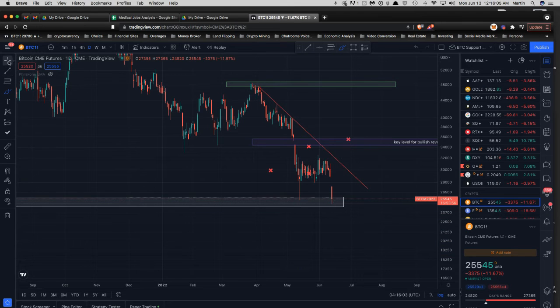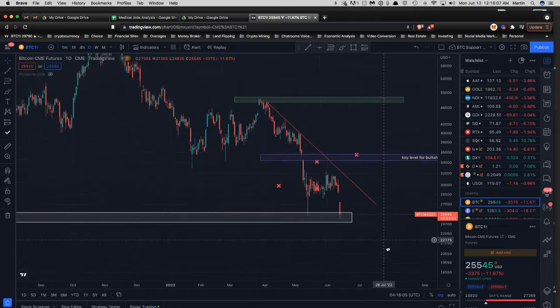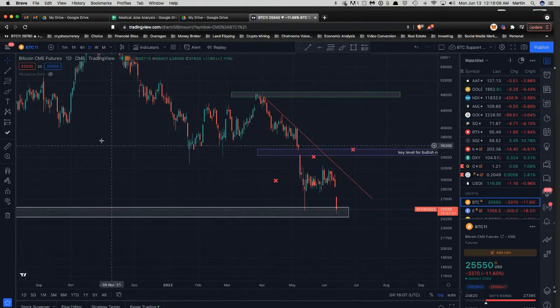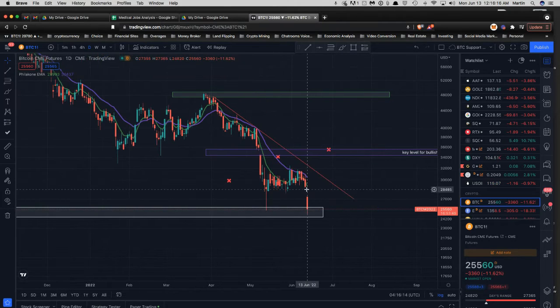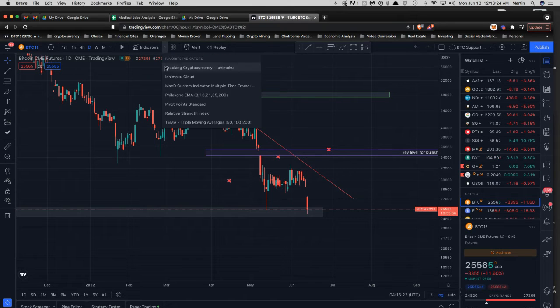Okay? Matter of fact, let's look at the math. Let's look at the chart. Because if we look at our 8 EMA, we're going down, right? 8 is under the 21. That's bearish. Very bearish. So we're going down. Next, what do we have?